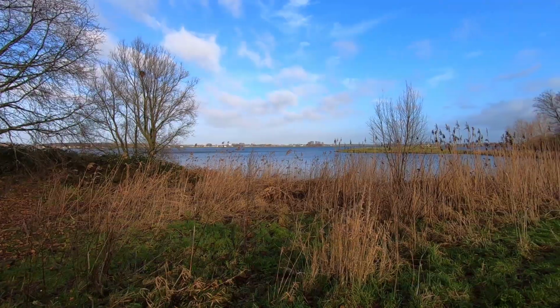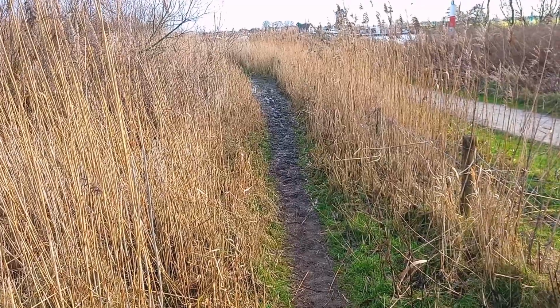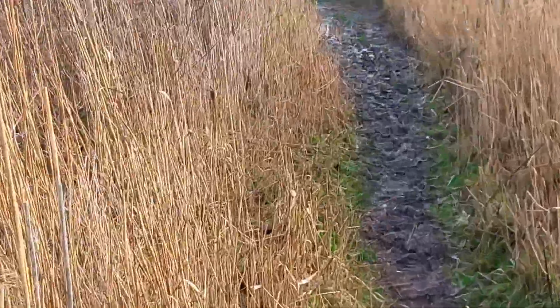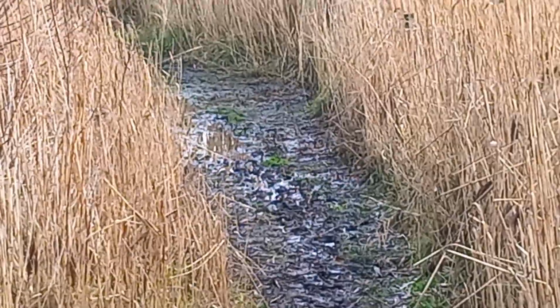The skies are amazing today, thanks to the clouds and the sun. So yeah, it's beautiful. So let's go on. Okay, so I just said that it wasn't that muddy, but if you look a little bit further, that looks pretty sketchy to me. I'm worried.